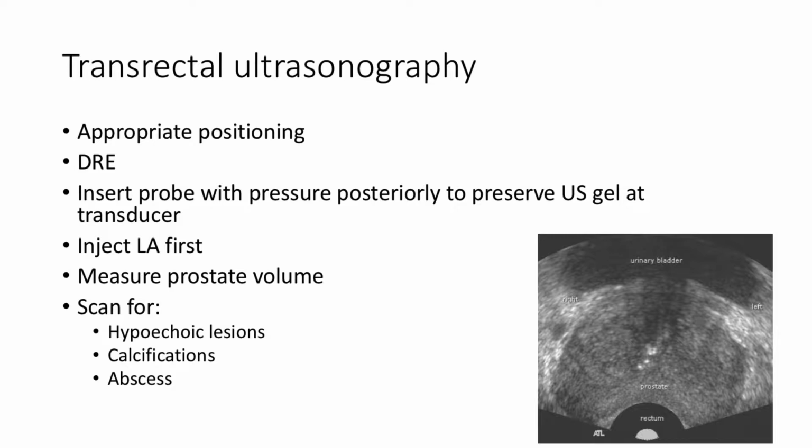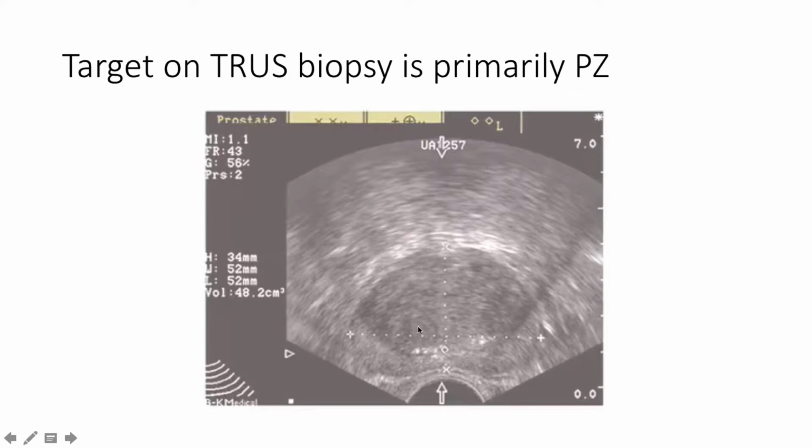So a little bit about transrectal ultrasonography. Patients are usually positioned in the left lateral position. A rectal exam is performed. The ultrasound probe is placed and local anesthetic injected. Prostate volume is measured, and one should scan for any hypoechoic lesions, calcifications, and abscesses. Typically, the peripheral zone is targeted on the first biopsy, and you can see here the peripheral zone on the bottom in the axial view, slightly hypoechoic compared to the rest of the prostate.